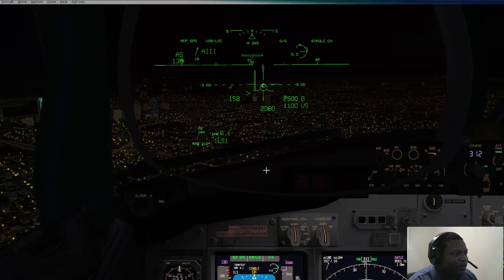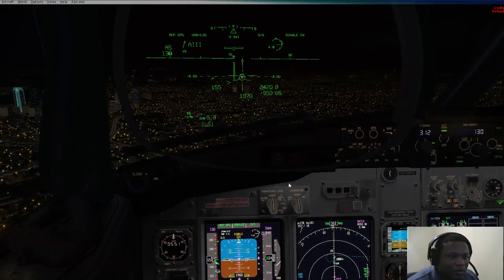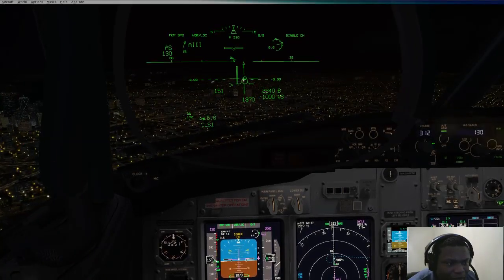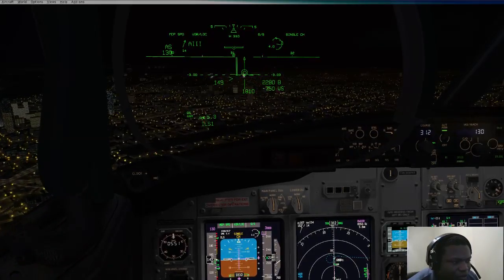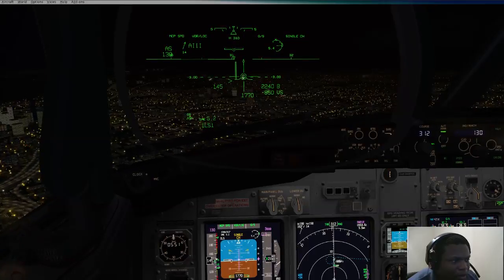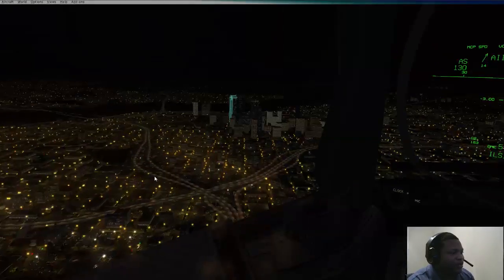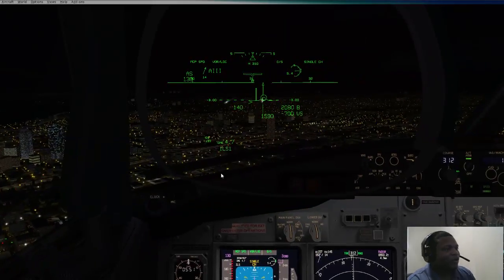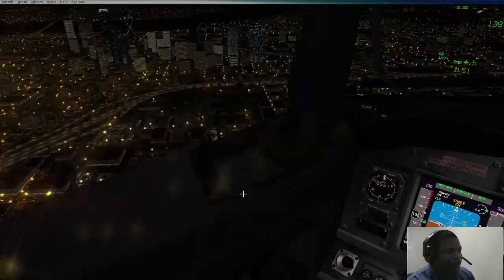And actually bring down our heads-up display and follow it there. Alright, so we're going to bring in 25 degrees of flaps, and go ahead and bring in that last 40. Alright, we're in the stabilized approach there, and you can see downtown Dallas off to our left. Even though we should be flying the approach, since the airplane's doing it, we might as well sightsee.